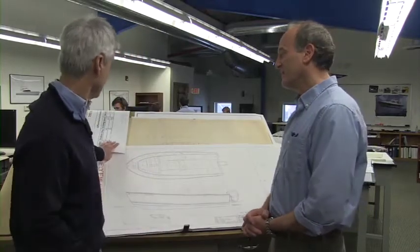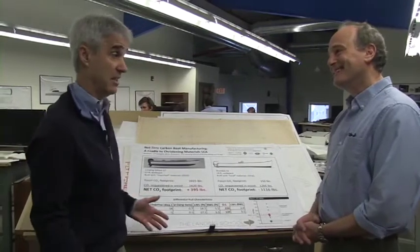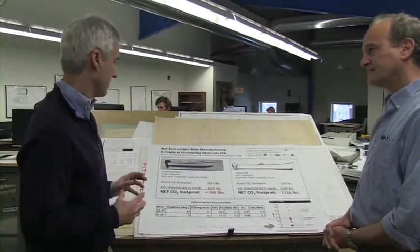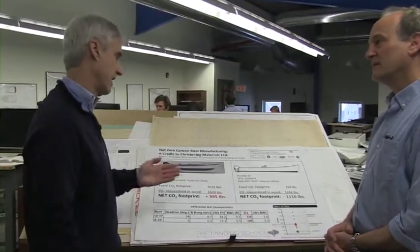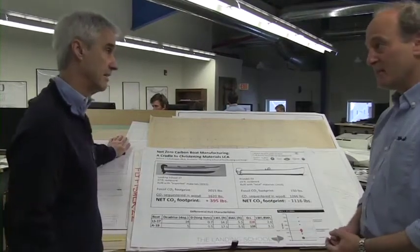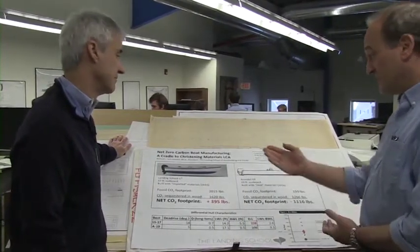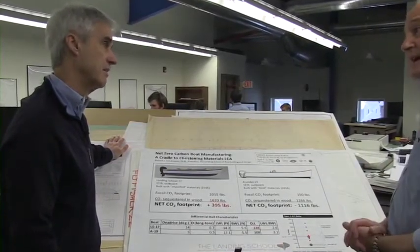Correct. Well, we've got some examples of boats here that are the sort of things that you would design here. Right. We've got two boats, a 17-foot and a 19-foot, on the left and right. Can you help us understand a little bit about the background of the one on the left first and then have the one on the right contrast with that? Sure. This is a really interesting example of two boats that were designed and built here at the school: a 17-foot runabout and a 19-foot center console.